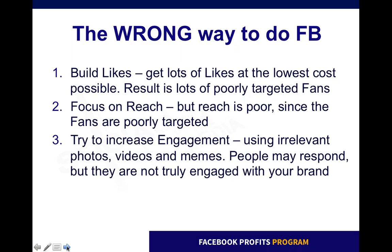Then what happens is they try to increase engagement, okay? So it's like, right, my posts aren't reaching anyone, no one's seeing them. Okay, I know what, I'll post a cat picture, okay? Very, very popular on social networks. So they use irrelevant photos, videos, and memes, like a cat picture or a funny video, that's not related to their business, okay?